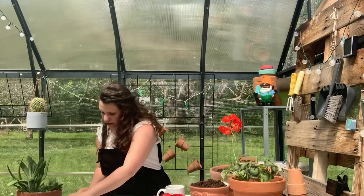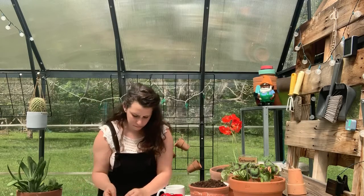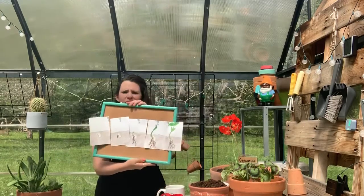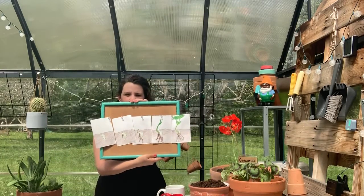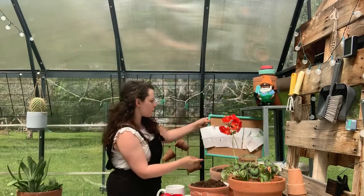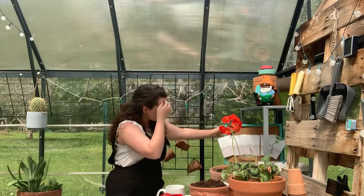Let's take a look at how we did with our memory game. Ta-da! Back in order, looking good. Let's put this up here so we remember the order they go in, okay?